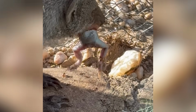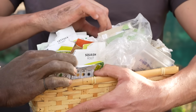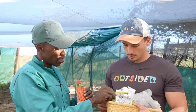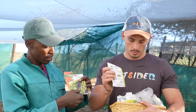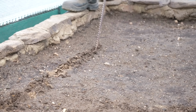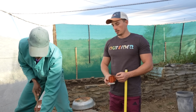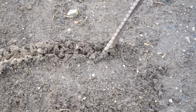Okay, let's decide what we're gonna plant. Now we are going to plant carrots, onions, and leaves. And spinach as well. Yeah. So we are drawing lines just to put the seeds of the carrots in. So we're just making 3 lines. So it shouldn't be too close because otherwise the carrots will grow against each other and they don't expand and grow bigger.